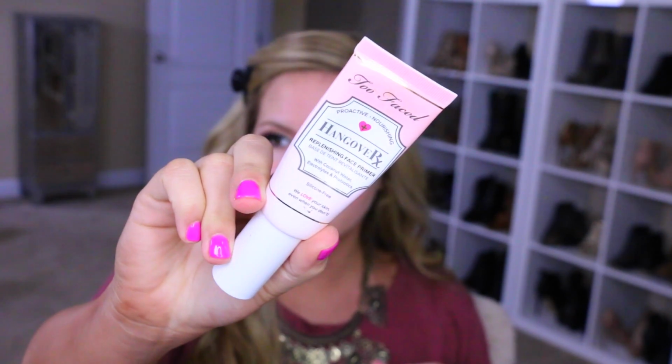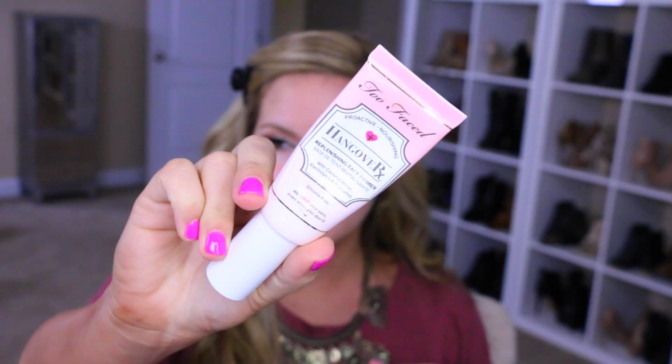Okay, so the first thing we're going to do is apply this Too Faced Hangover RX. No matter how oily your skin is, you still want to make sure you properly moisturize. So this is really good to use if you've already done your morning skincare and you want to let that sit for a while and then move on to makeup.